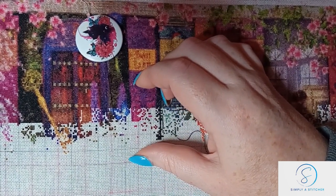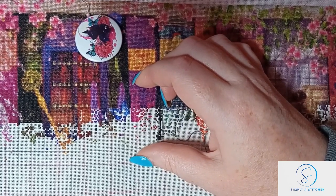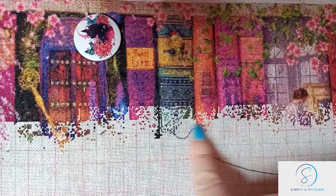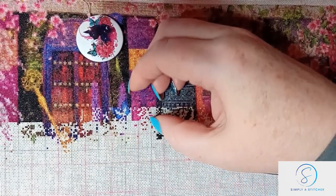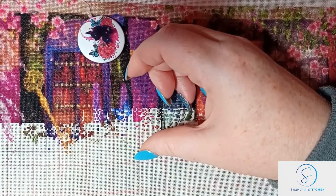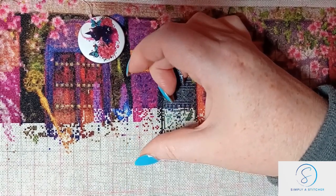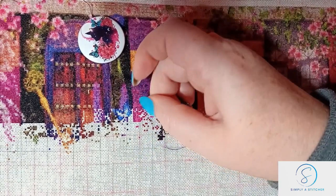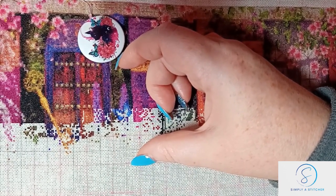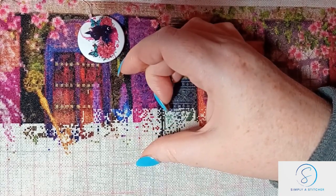Now, I'm keeping the focus, well, I say focus, it's not the focus. I'm keeping a little bit far out on this one because I'm going to be travelling along sort of this section, and it's a way I can keep everything in the frame without having to move the frame. I can just sort of stitch away. That's better.